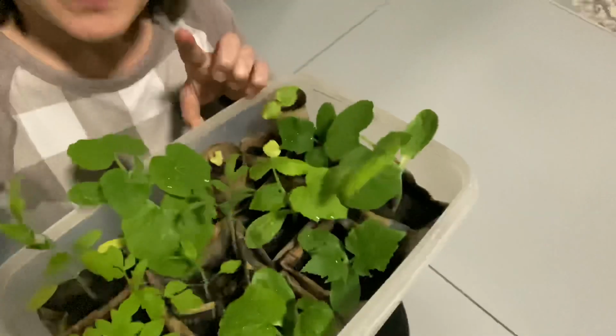Now, one thing that you do wanna do is harden the plants off. What does that mean? Hardening off the plants means that I'm gonna put these guys outside when it's warm for them so they can experience the real sun, the real wind, the real life, and be able to survive when I plant them outside for the full time.